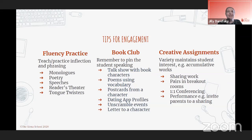of older students. And finally, don't be afraid to get creative to maintain student interest. Small group work, pairs, one-on-one conferencing can all be incorporated throughout a class. Additionally, we find that our students remain more engaged when there's a performance at the end of the unit, and this can be a welcome opportunity for parents to be invited into the online classroom.